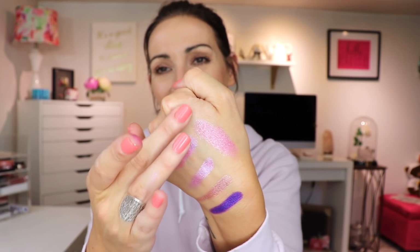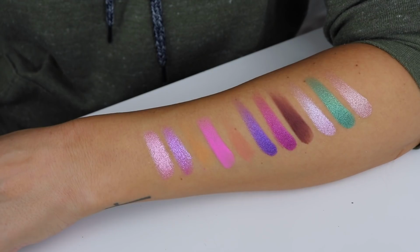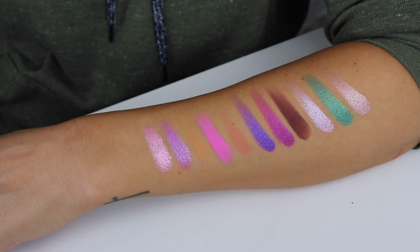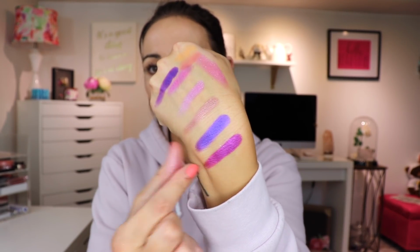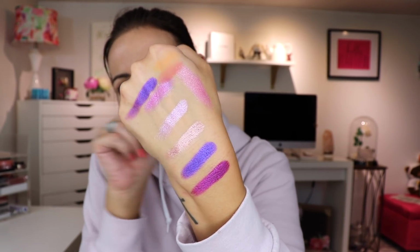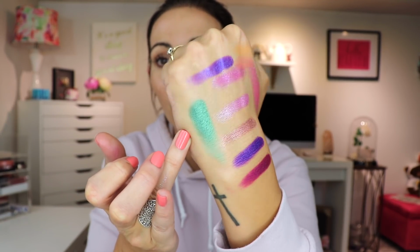Now the mattes in here are a little, you're not buying this palette for the mattes. Let's just put it that way. They're okay. They blend okay. But you are totally buying this palette for the metallic shades. Let me show you this one. I can't leave out this one. I mean, how could I? What is happening? That doesn't even make sense. Oh, I forgot to show you guys the green. Look at that. That's one swipe.